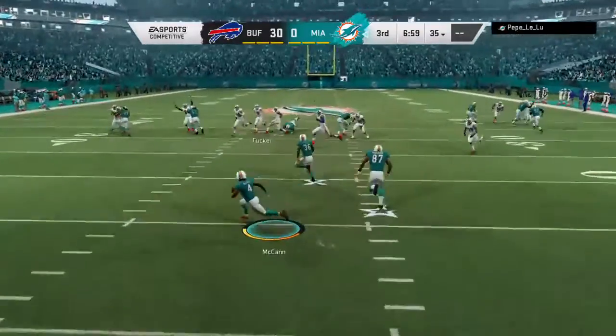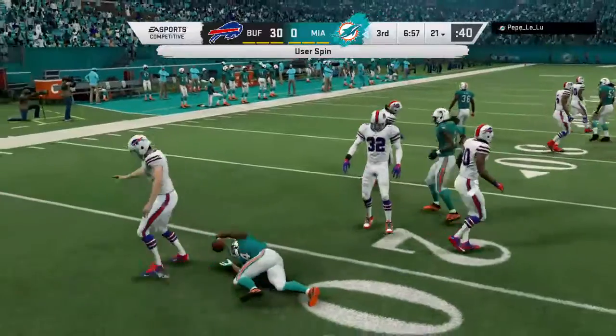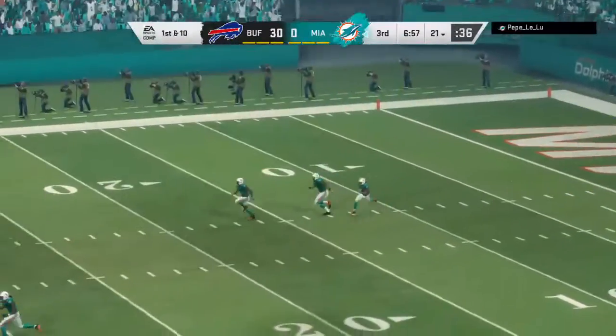This fielded at the 2. He spins free. And he'll get it up across the 20 to the 21-yard line. At their own 21-yard line.